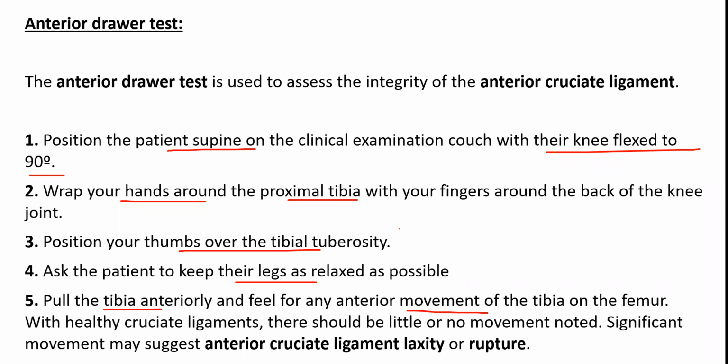And for this special test, you don't need to do it on a normal side first and then the abnormal. You can do it to the abnormal side only because you will not have that much time in the exam. But for this anterior drawer test, you'll have to do it on the normal side first, then the abnormal, because many patients have a naturally lax knee joint. And that does not suggest that they have a positive anterior drawer test. So you'll have to compare their normal side to the abnormal side. That's why for drawer test, you'll have to do it on both.